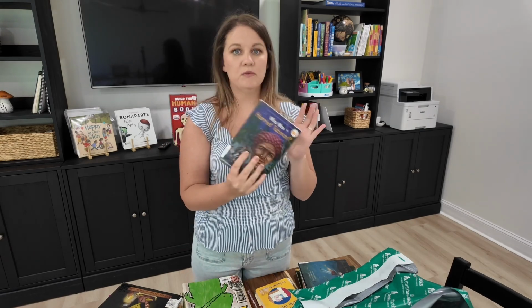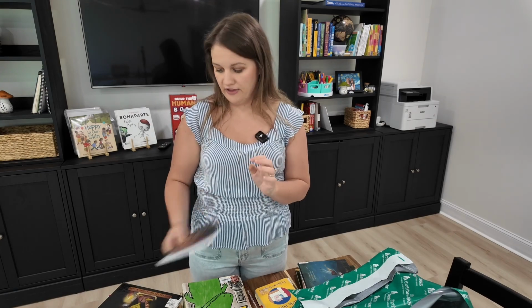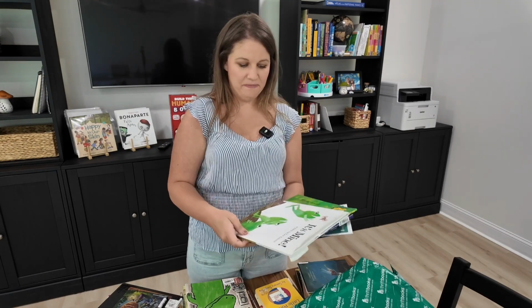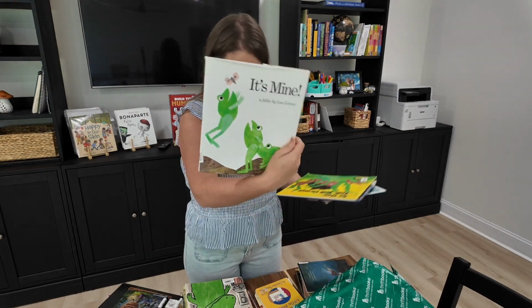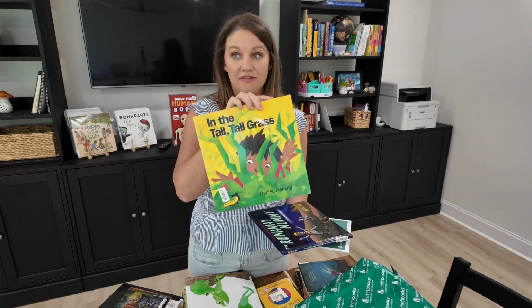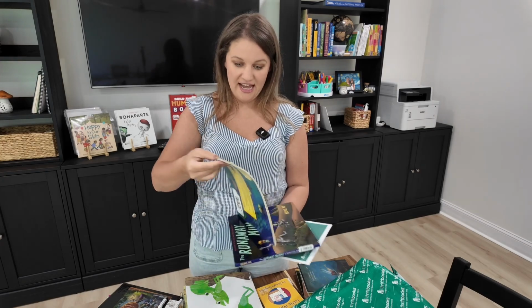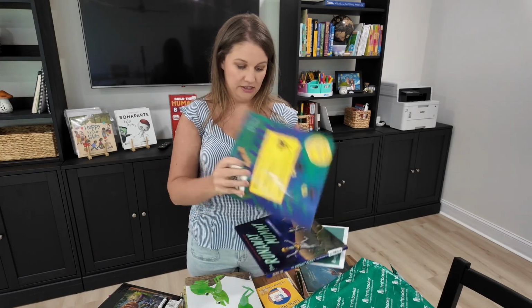Who Is Harriet Tubman? Once again, we love these, and we love incorporating biographies. So I got that one. It's Mine. We love this author, so I got that one. In the Tall, Tall Grass, my son loves In the Small, Small Pond. So when I saw this, I was like, oh, we have to get it. And this one looks like it's in excellent condition.